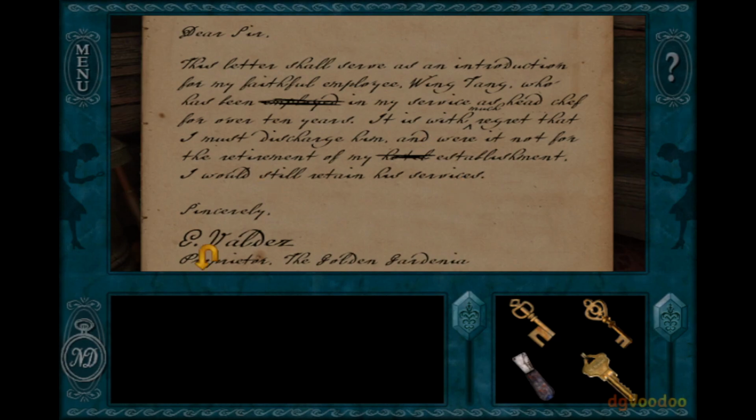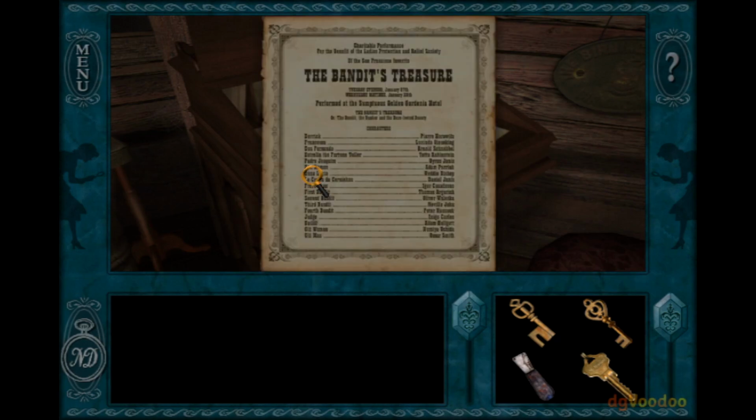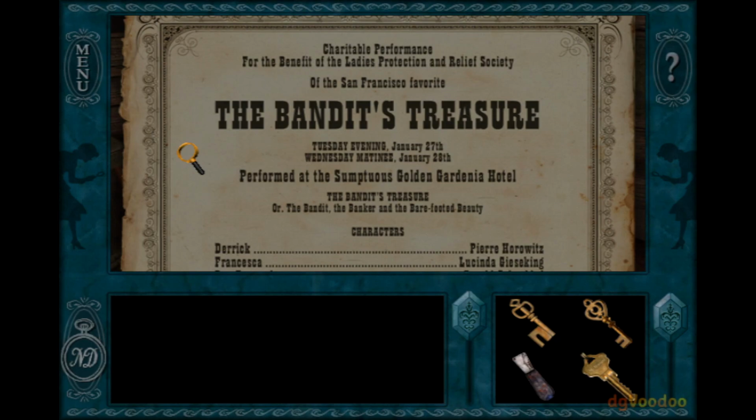She isn't going to say anything about this? The bandit's treasure. Charitable performance for the benefit of the Ladies Protection and Relief Society of the San Francisco favorite, the bandit's treasure. Sumptuous Golden Gardenia Hotel. Or the bandit, the banker, and the barefooted beauty. Okay.